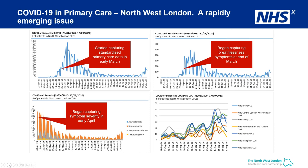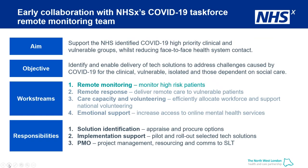So moving on, the other key thing that North West London did was to commission some hot hubs. We call these escalated care clinics, to allow the examination of people with COVID symptoms who potentially needed more support. And that was commissioned locally by the CCGs. But it was clear early on that monitoring of large numbers of patients at high risk of deterioration within the community was going to be one of the key COVID battlegrounds.